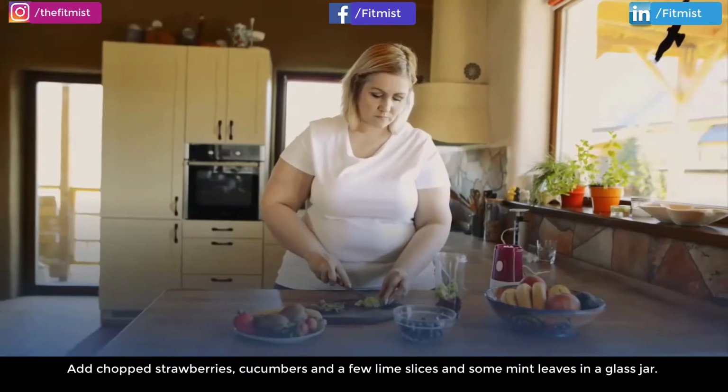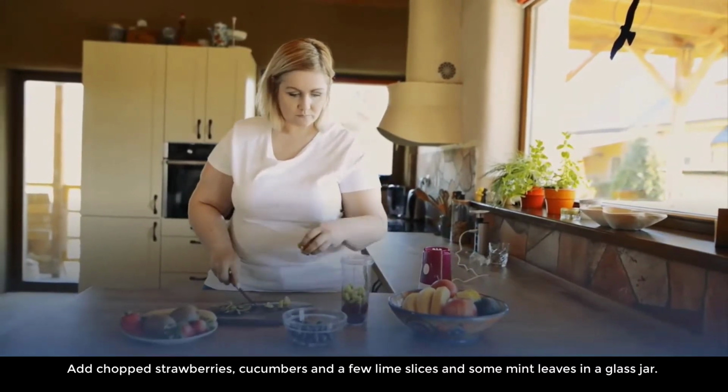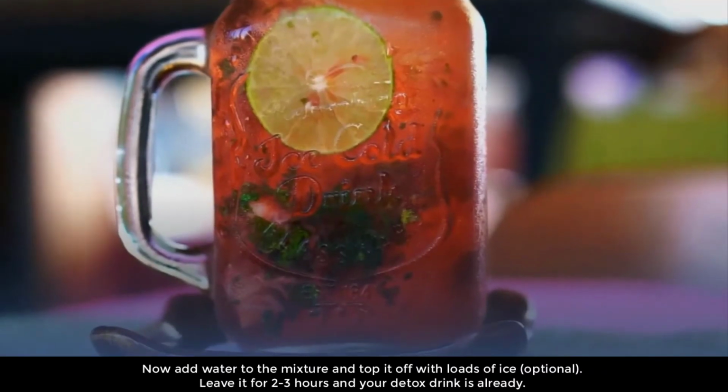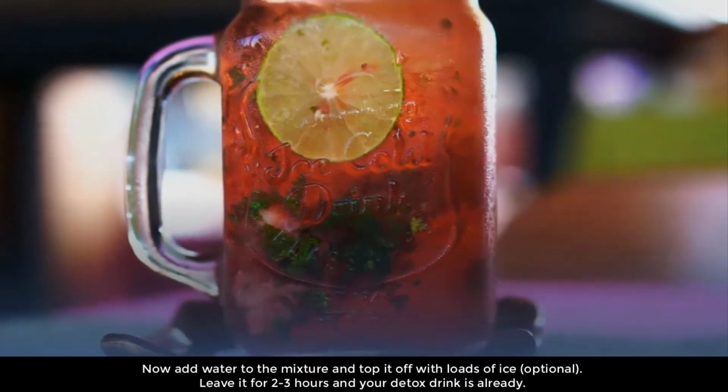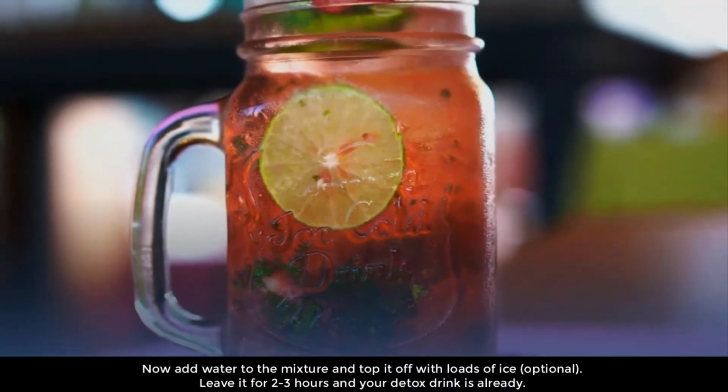Procedure: add chopped strawberries, cucumbers and a few lime slices and some mint leaves in a glass jar. Now add water to the mixture and top it off with loads of ice. Optional: leave it for 2 to 3 hours and your detox drink is ready.